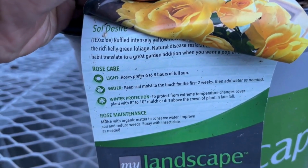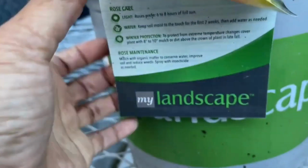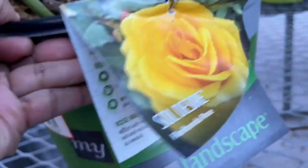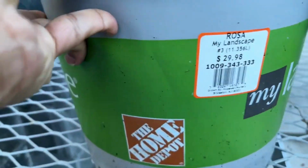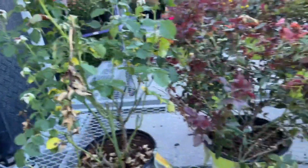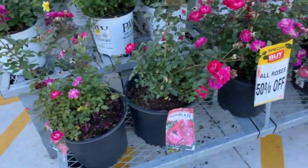But the double knockout roses, they are my favorite. I probably have maybe 7 or so in my garden, and you don't need to deadhead them. I still do, so the plant looks clean, but you don't need to deadhead the double knockout roses. So if you consider a rose, I strongly recommend the double knockout rose.